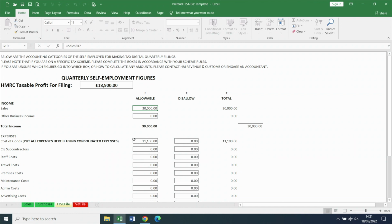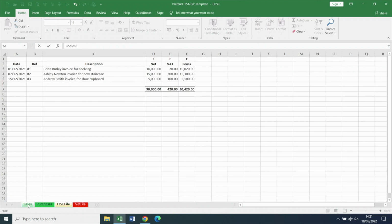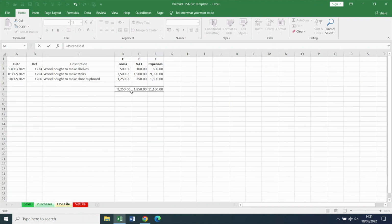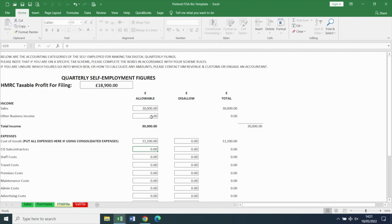I just need to map the template to the underlying bookkeeping in the spreadsheet. So I'll just put an equal sign in there, and then go and find where the sales in somebody's bookkeeping is, which is that one there. And then this one here says put all expenses here if using consolidated expenses. So I'm going to use that, and I'll go to the purchases and take the total of net purchases, and that's the spreadsheet ready.